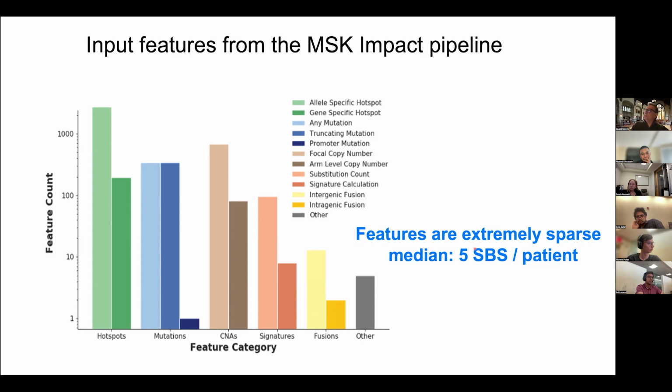Now, one thing to know is the features are extremely sparse. On average, we have 5 substitutions per patient. We have a lot more CNAs, but our feature set, even though there are up to 4,500 features, very few of those are ones.